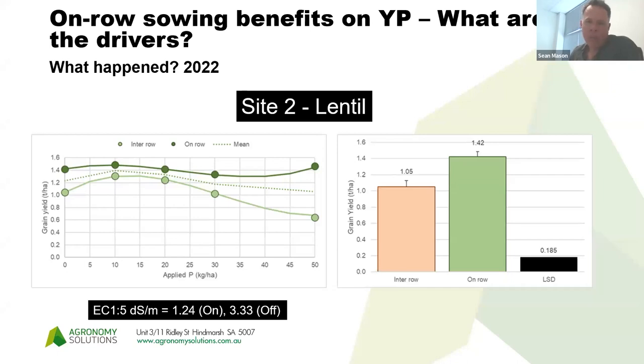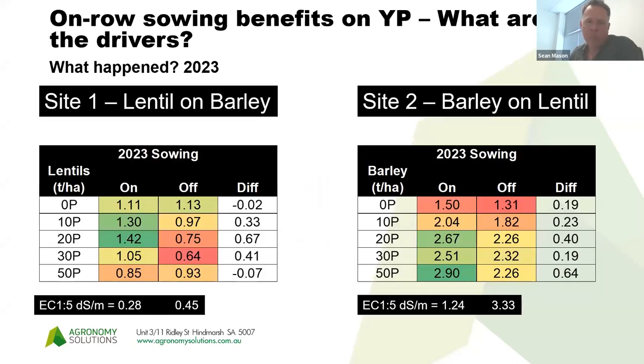Hot off the press for this year, like I mentioned, we went lentil onto the barley site and barley onto the lentil site. So the lower EC site, this is lentil yields, and we've got a residual. We've gone on-row effectively versus off-row, continued that process. And quickly, I haven't done any stats. These came through last week, sorry, but hopefully these will come out significant.